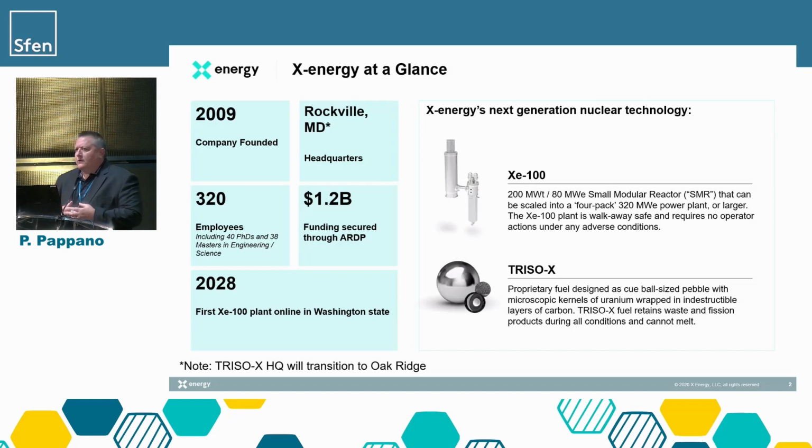So X-Energy has a number of offerings, products, if you will. Flagship is the Xe-100. It's a 200 megawatt thermal, 80 megawatt electric, high temperature gas cooled reactor. It's a pebble bed. Takes advantage of UCO TRISO fuel. UCO is actually a mixture of UO2 and UC2. Department of Energy has poured $300 million or so into the fabrication, irradiation, and qualification of UCO TRISO.